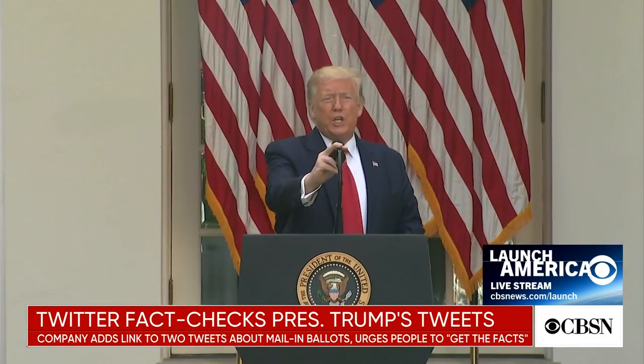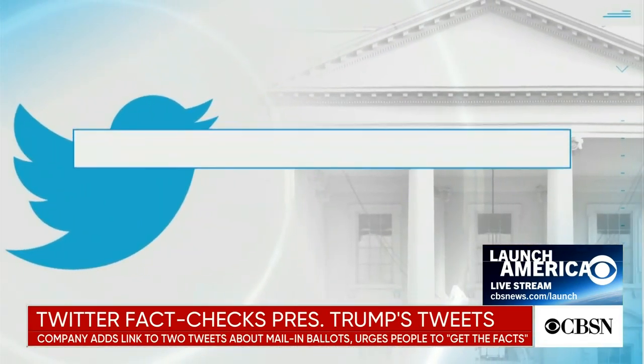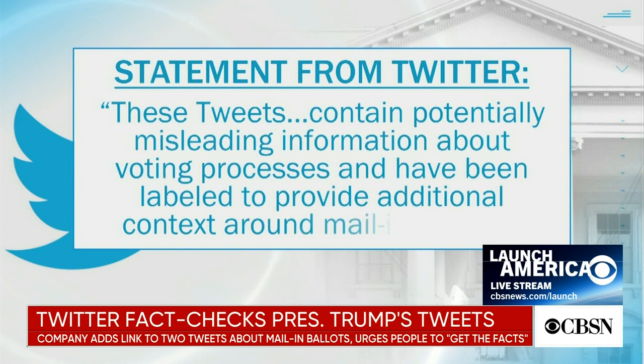Twitter has become a political flashpoint after flagging 2 of the president's recent tweets. In a statement, the company said the president's messages about mail-in ballots contain potentially misleading information about voting processes and have been labeled to provide additional context.